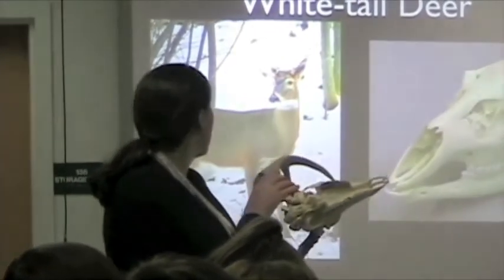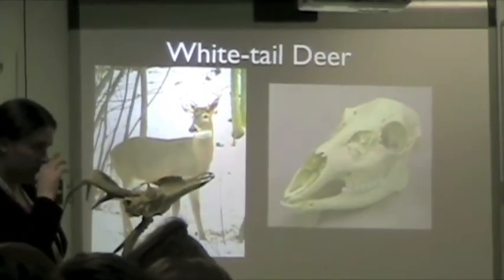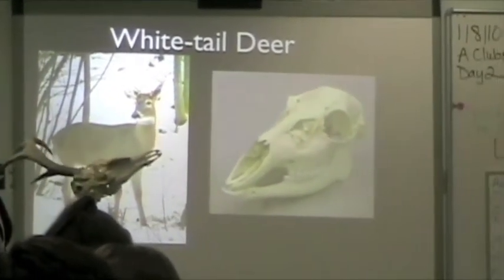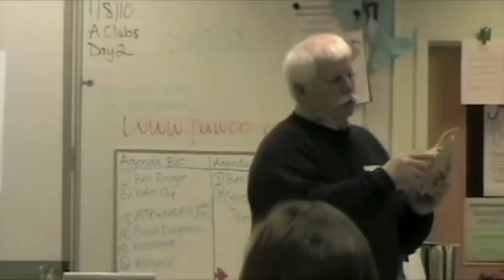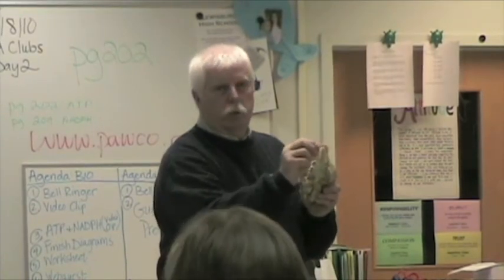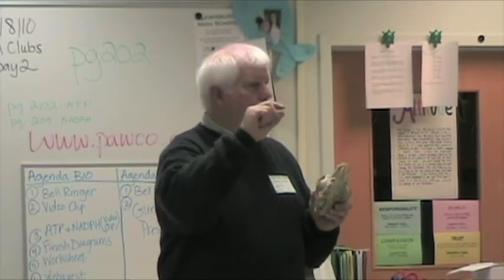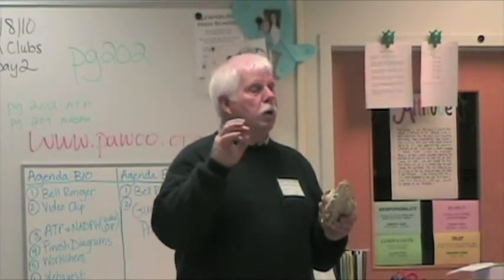They have these big teeth back here which do grinding, and their bottom jaw, I don't have a bottom jaw on this, but the bottom jaw looks pretty much the same, with grinding teeth to match these. Then there's no teeth here, but up in the front of the deer's mouth, on the bottom jaw, there's, I forget how many, eight or so little incisor teeth that they use to nibble on trees.